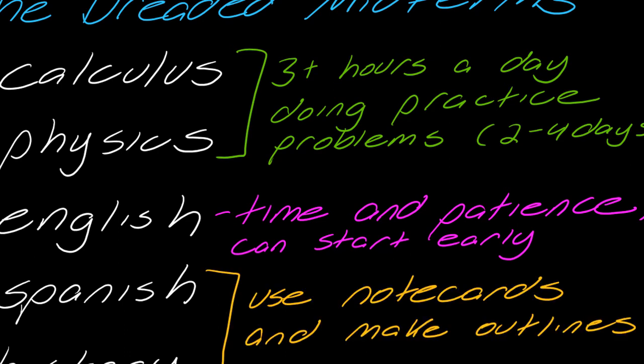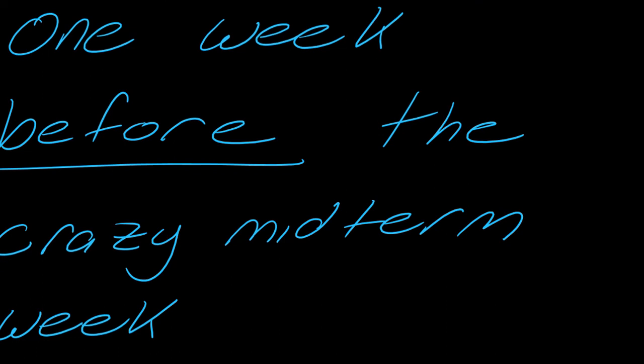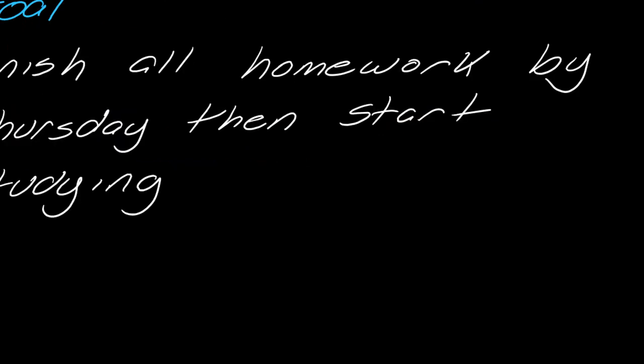And then Spanish and history, let's say that these are tests where I'm going to have a lot of vocabulary or facts. I can really just make note cards and drill myself on those note cards and then make outlines. So this is something I can just pick up whenever. I don't have to get too intense. Calculus and physics are probably going to require the most intensity and quiet. So you want to think about how your approach will be and how intense you need to be about it. So 1 week before the crazy midterm week, your goal is going to be to finish all of the homework.